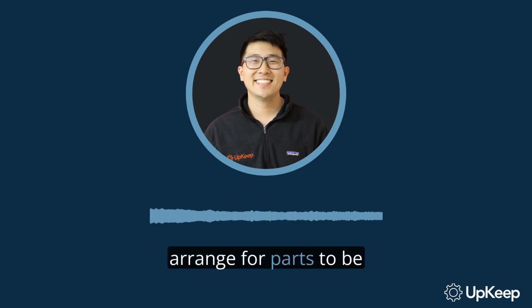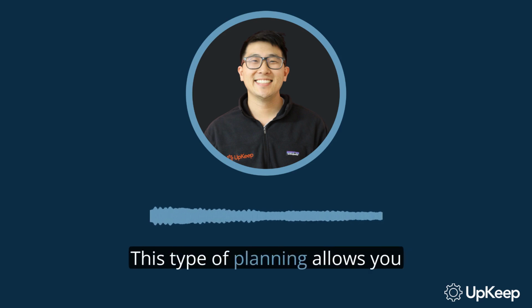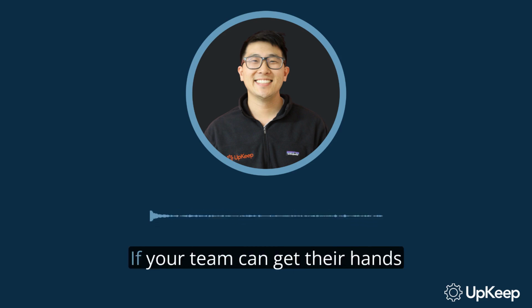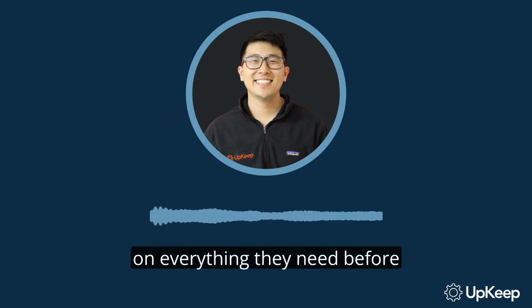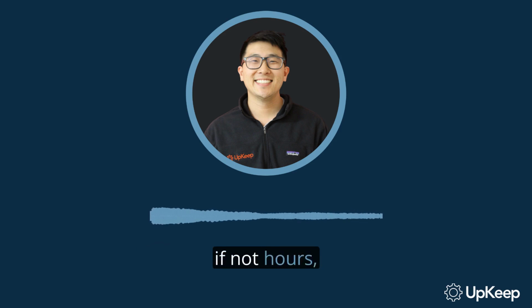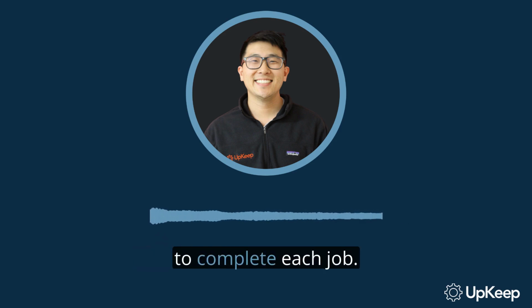Secondly, arrange for parts to be available when needed. This type of planning allows you to ensure your team gets the tools and parts they need in advance. If your team can get their hands on everything they need before they head out into the field, you'll shave precious minutes, if not hours, off the amount of time it takes to complete each job.